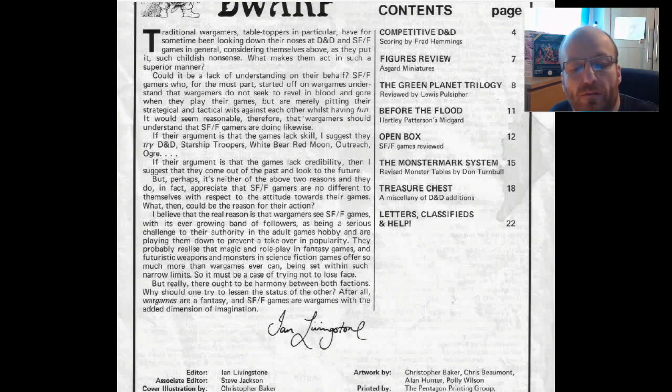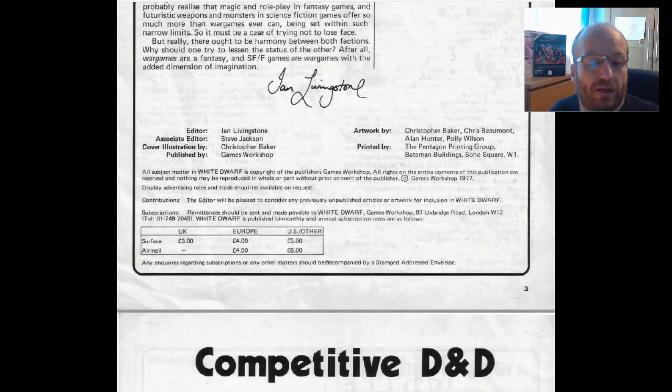Monster Mark system. Oh, that was that really overcomplicated system they did before. Revised Monster Stables by Don Turnbull, still pushing that. Okay, treasure chest and a miscellany of D&D editions, letters classified and help. Okay, let's see what we've got. Let's have a little look.